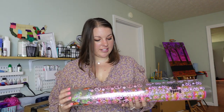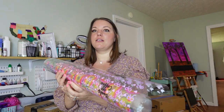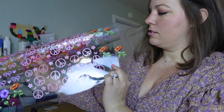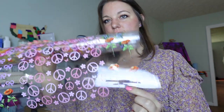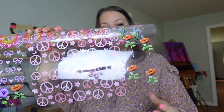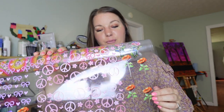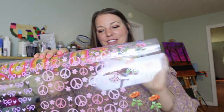Anyway, I don't have these cut, so it's a little bit harder to show you what they are, but I'll do my best. Anyway, I ordered all of these flowers to go on clear keychains, clear motel keychains. These are all birth flowers. And that's how I'm going to market them, as birth flowers. I already have the February ones listed in my shop, but I wanted to go ahead and do every month. So that's what I have there.